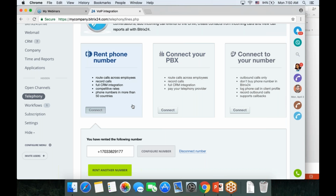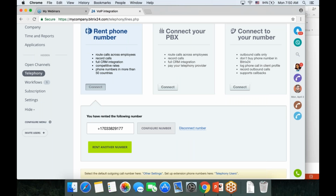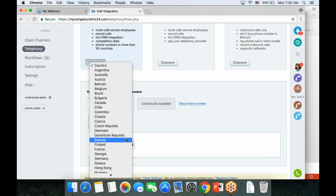This is the most popular option if you want to receive inbound phone calls, and it allows you to rent phone numbers directly from your Bitrix24 account, and all inbound phone calls will be routed through your Bitrix24. So like I said, one of the most popular scenarios is if you are located in India or the Philippines and you do most of the outsourcing work for clients in the United States or UK, you probably want to rent a local phone number and then either set up forwarding or answer calls using your web or mobile Bitrix24 app.